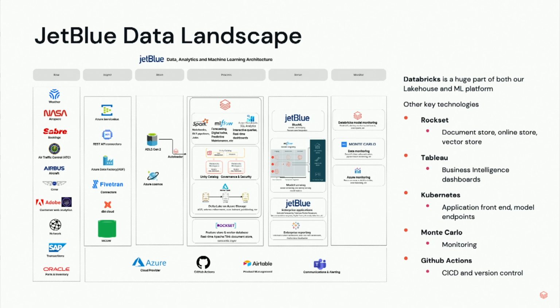We're built on top of Azure Cloud. We leverage Databricks very heavily for both our data engineering pipelines as well as our machine learning platform. But there are certain technologies which make our version of the Lakehouse a little different from other Lakehouses that you might have seen this week. The first thing is we use Rockset for our document store as well as online store. More recently, we're also using it as a vector DB. It's a very underrated piece of technology. I suggest you check it out.